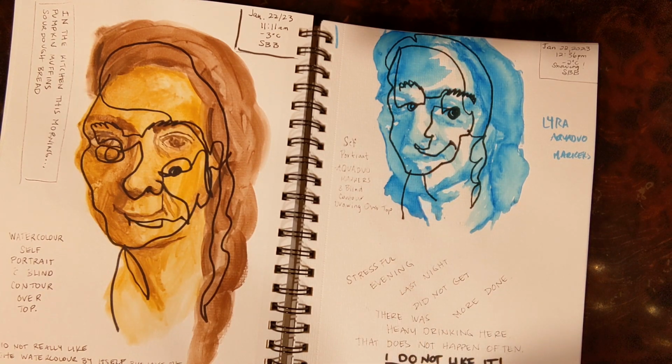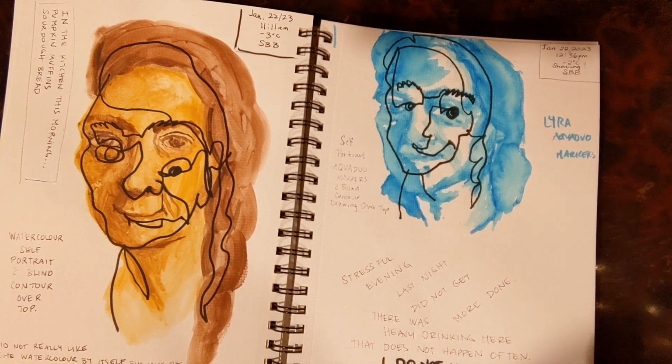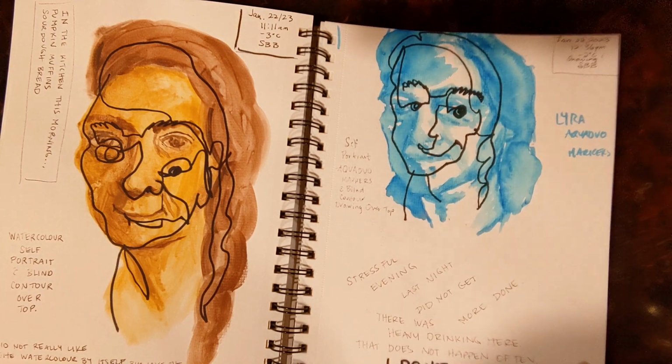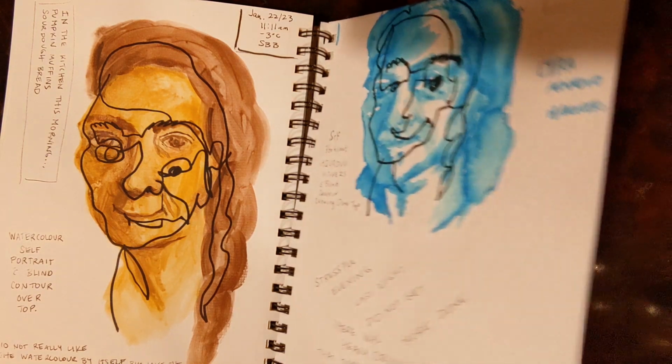And this is another one, the same thing, only this is around the time I started using my Lyra Aqua Duo markers and mixing them with water. And that was really a lot of fun too. And from here on out for the rest of this book, I think I mostly just use the markers, the Aqua Duo brush markers.